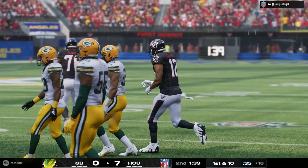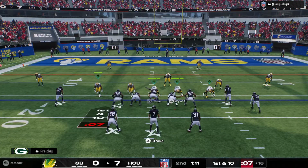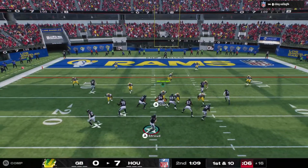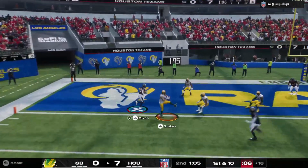For that play to work, Mike, you have to distort the defensive line at the point of attack. And what that means is the offensive lineman, you need one of them to win their block. Move the defender out of his gap.